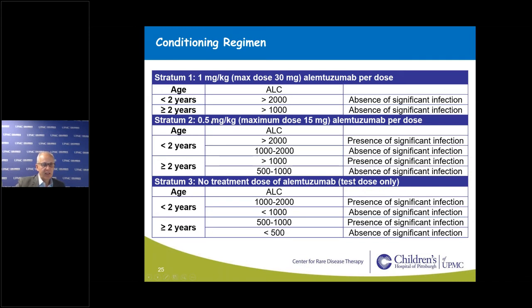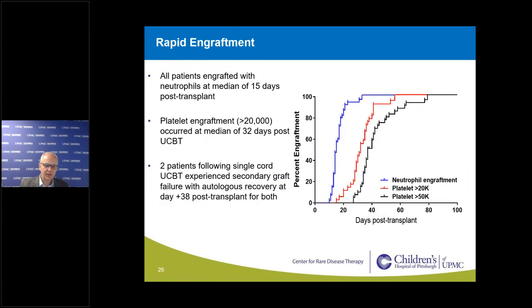We will de-escalate alemtuzumab in the presence of infections, and that would be primarily cytomegalovirus, adenovirus, parainfluenza 3, RSV, by respiratory viral battery or stool viral cultures that we perform at the time of initial screening. And similarly, we would also de-escalate the alemtuzumab if the lymphocyte count was lower. And those who have a very low lymphocytes, less than 1,000 at 2 years, or even if it's more than 1,000, but they have a presence of significant infection, then these patients would receive only the test dose 0.2 mg per kilo.